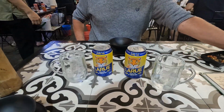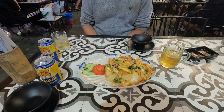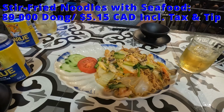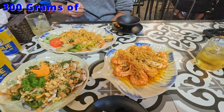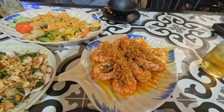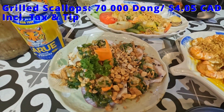To drink, we each had a LaRue beer, which came with a mug of ice. And to eat, we shared the stir-fried noodles, which was loaded with seafood. We also ordered 300 grams of the tiger prawns, fried with garlic, as well as an order of grilled scallops with scallion and peanut sauce.